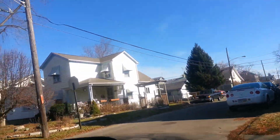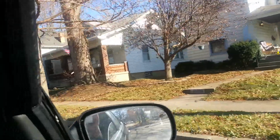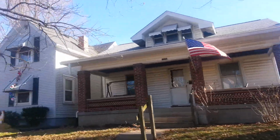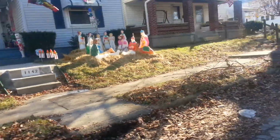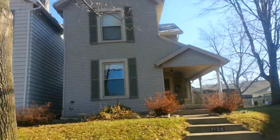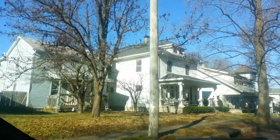This part of the Walnut Hills neighborhood's a little bit nicer, but once you go further west, you get into the more bad parts of the neighborhood. There's a nativity scene, a Christmas thing. That's a pretty neat decoration right there. That house, 1142 Creighton, has pretty nice little decorations there.